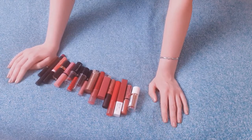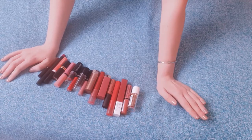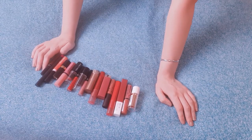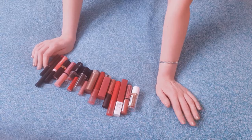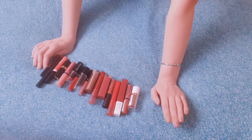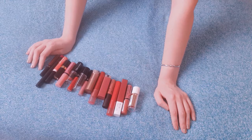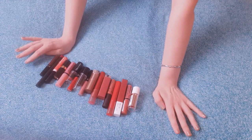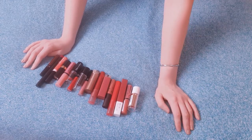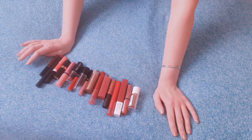All right, there are my rankings. I will say that I do not have a lip product that I dislike. I honestly like every single one of these. I have used every single one of these, and I keep them around because I intend to continue to use every single tube that is sitting in front of me. I think they all have their strengths. I think they can all look beautiful, and I'm really happy with my collection. I think that this is a nice little range for me.